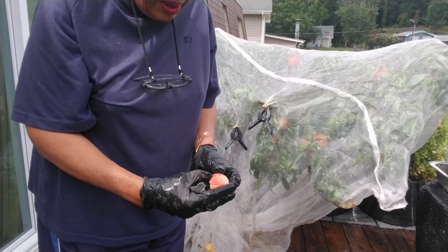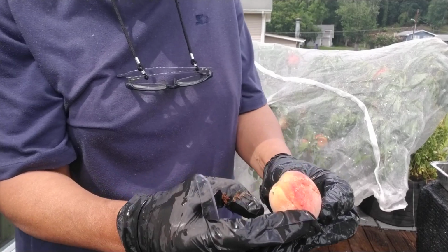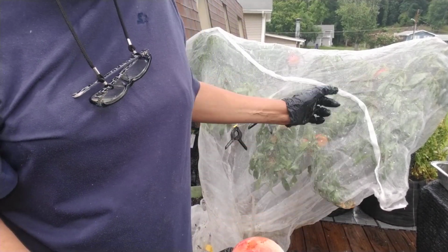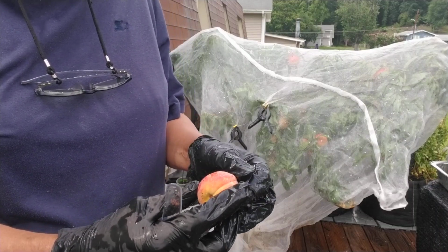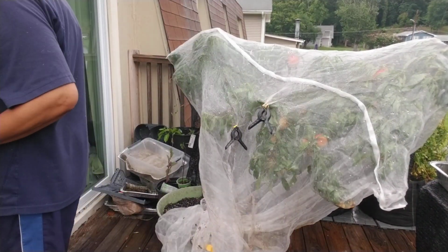And actually a bird pecked through the netting, and that's why that one fell. I mean, really pecked through it. So I'll put this over here. Oh, I do have a little basket.